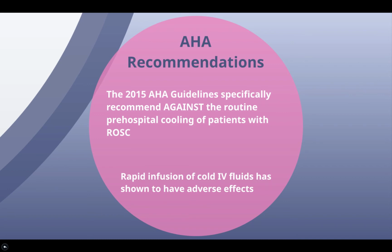And one thing you've got to realize is that in the hospital, there's a lot of people managing these patients. There's a lot of monitors and a lot of things that the physician can utilize to properly manage this patient. We don't have that in the pre-hospital setting. We just need to get them to the hospital so that they can get to that.